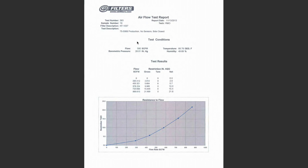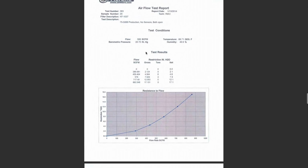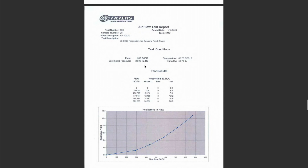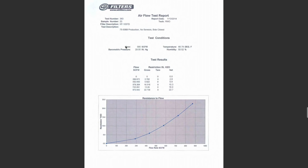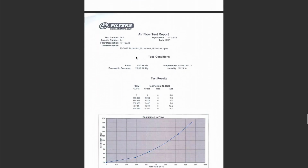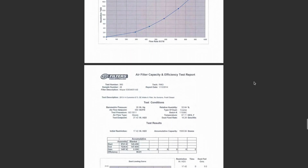Here's another report for your cleanable. More results. All right, now we're going to get into the dry filter. You see here it does produce less restriction, less H2O restriction at your 580 mark, and even when you're up to close to 900. Another dry test result, test number 23, or sample number 23. Another result for your dry filter.